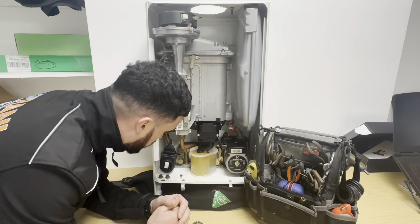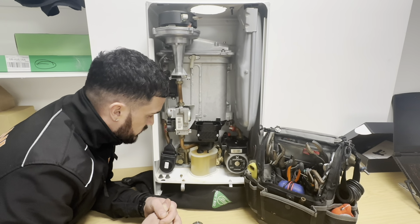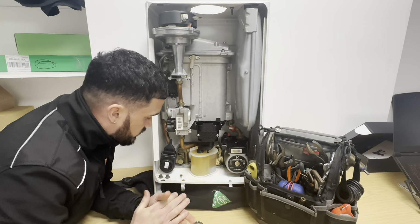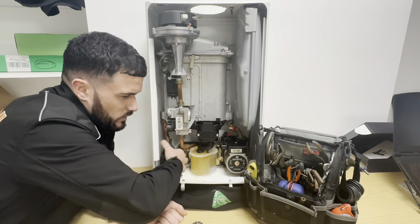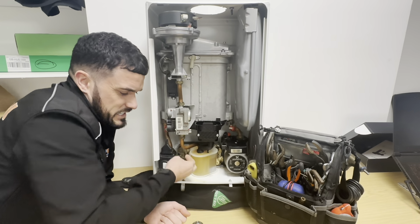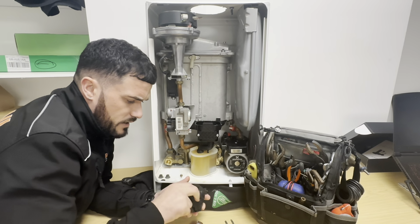We repaired this boiler, well, attempted to repair it at some point last week when we put a new boiler in. This boiler that we looked at needed parts put in it, so it needed a new diverter motor. I'll pop that over there now so you can see it. So, new diverter motor there.